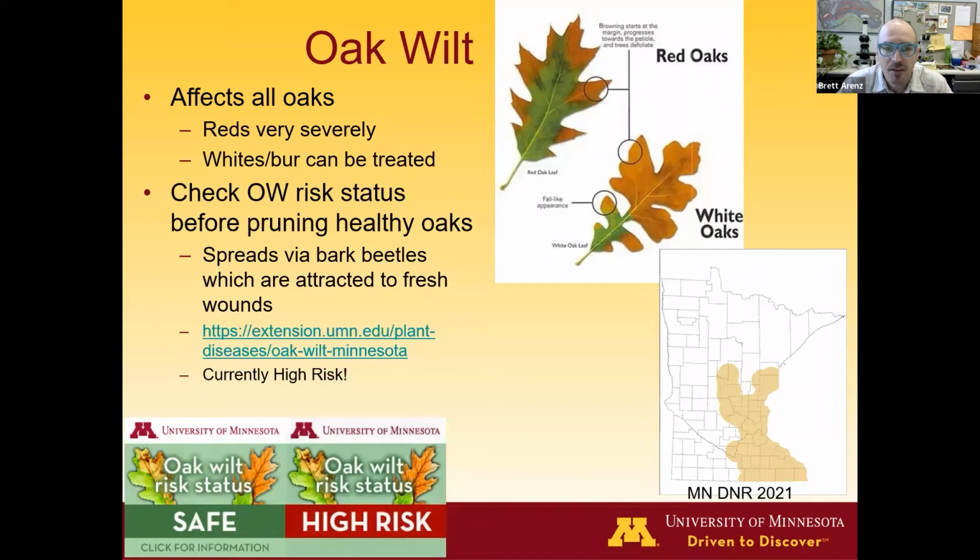And it's especially important because of this to check the oak wilt risk status before pruning healthy oaks. Okay, that's one of the number one things we tell people if they're trying to prevent their trees from getting infected with oak wilt. Make sure you're not pruning during the high risk period. And the high risk period is really when these beetles are active. Typically it goes from about April to July or so. And obviously we're in the high risk period now.